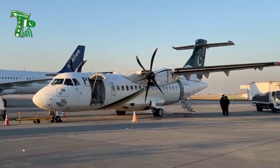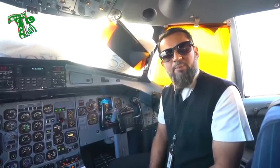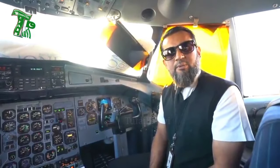The whole flight is VFR. Absolutely, the whole flight is completely VFR. We cannot be inside the clouds, especially near the mountains.